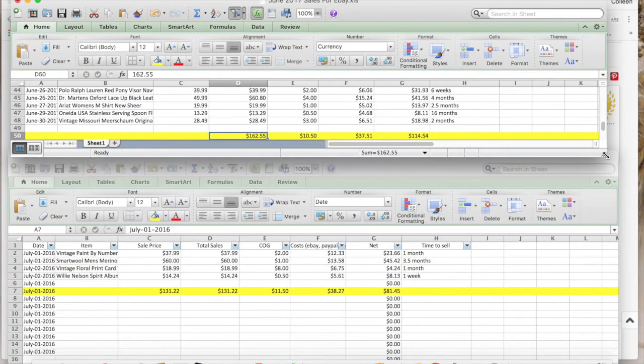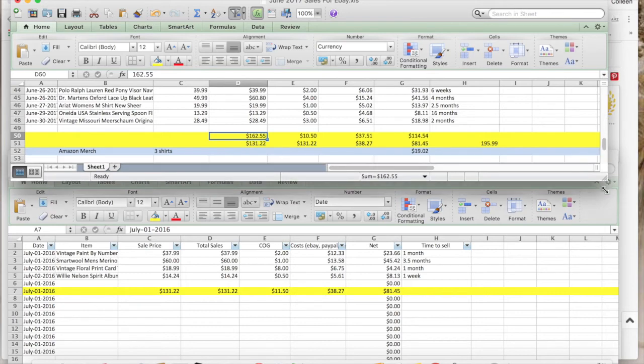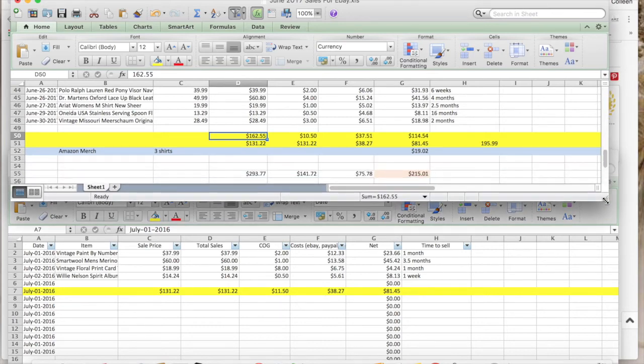So, okay, for June, looking at my numbers, it is $162.55 for everything collected, $10.50 for cost of goods, $37.51 for fees, and $114.54. Now that's just for those 5 items, and then I had to break it out. So July, $131, $11.50 for cost of goods, $38.27 for fees, and $81.45. So let's go ahead and reveal the totals for this week.